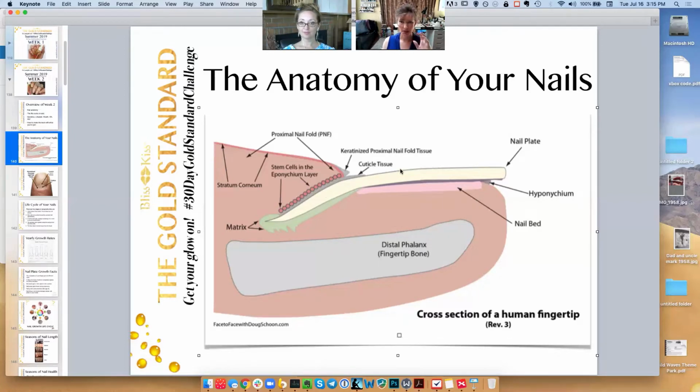Then we've got two layers: what we think of as the eponychium, but there's also the hyponychium. That is the area underneath the nail plate, right when it leaves the nail bed and becomes your free edge. And then the stratum corneum is just the top layer of skin.